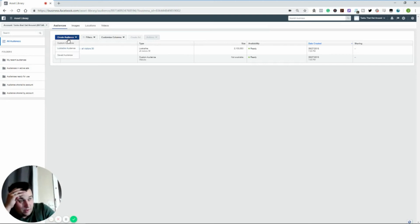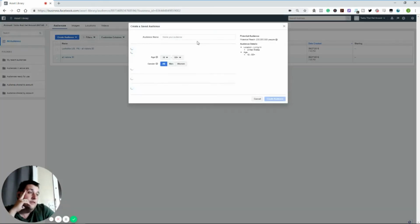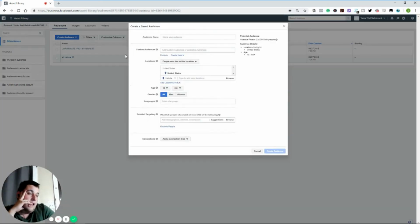Now, the difference between a custom audience and a saved audience: a custom audience is where you upload a file like that. A saved audience is actually just the Ads Manager here, right? I can make any sort of saved audience with detailed targets and custom audiences, whatever. And then when you go to actually create campaigns, you can just drop in your saved audience that you've been using already. So, if I just wanted men and women, 18 to 65 plus, that like chocolate in the United States, I could save that.